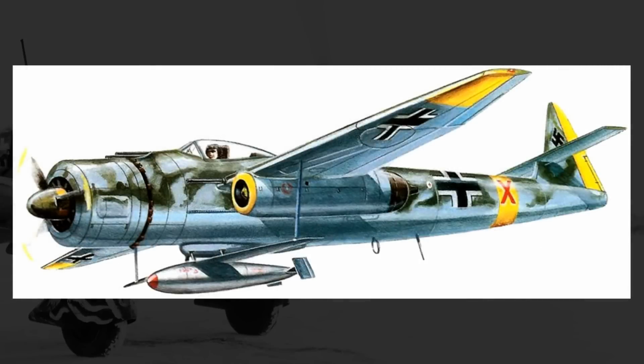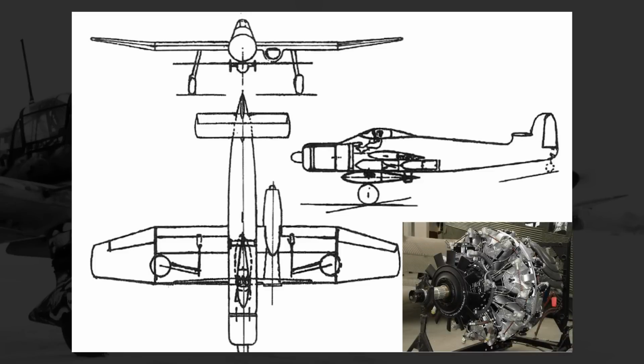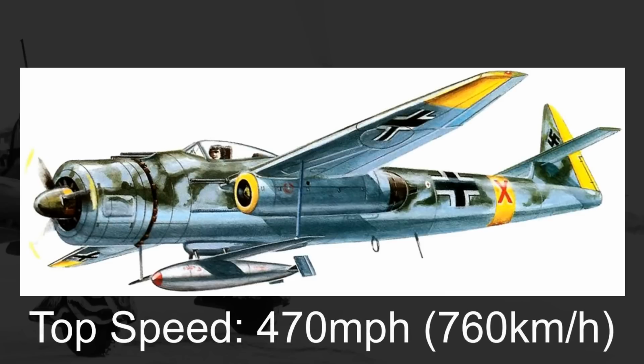While this is technically an asymmetric plane, the fuselage is actually located in the middle of the wing like normal, and for the most part with a cockpit above the wing and a BMW 801 radial engine in the nose, the P204 looked pretty normal, almost kinda looked like an FW190, but under the port wing, a single BMW-3 or UMO-4 jet engine would be found, and with this engine, the projected top speed sat at 470 miles an hour.